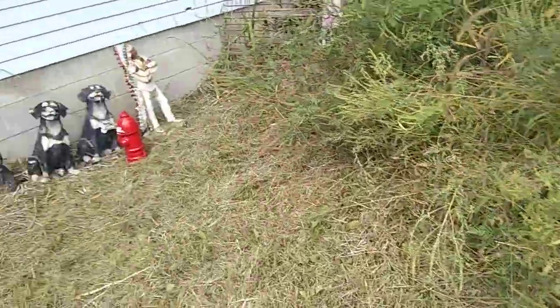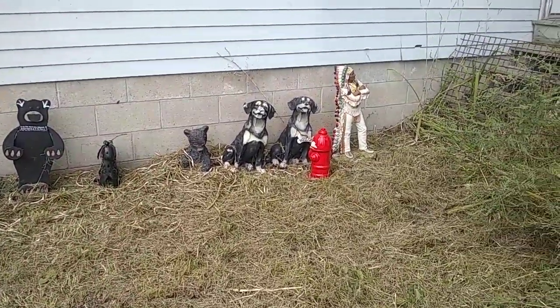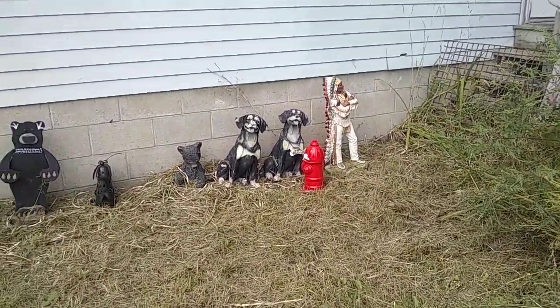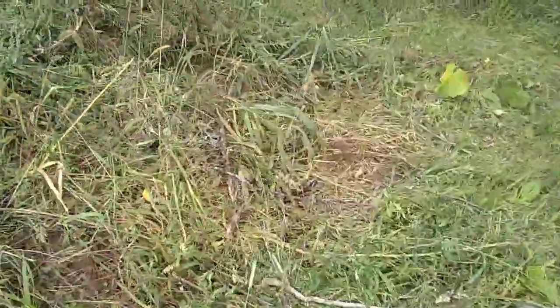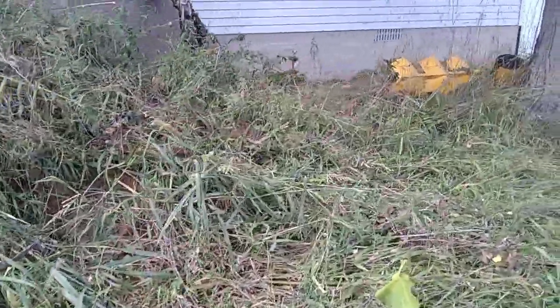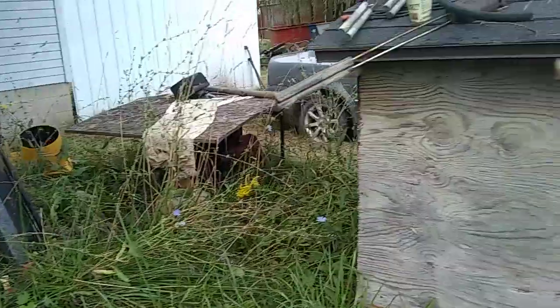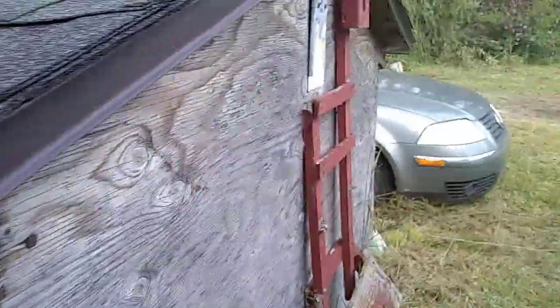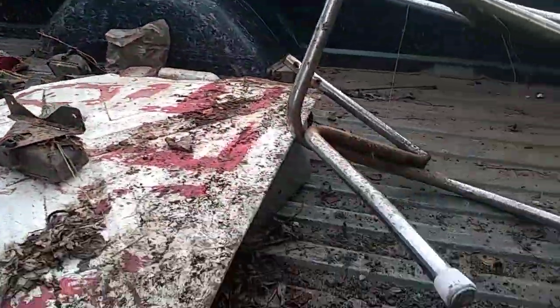Different stuff here and there. Most of this we just picked up curbside. We've got that part knocked down. Got this knocked down over here. Most of it, I usually go over a couple times when I get around to doing it. Starting to load another load of crap up in here.